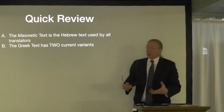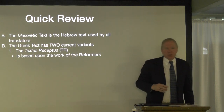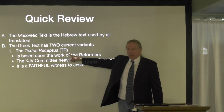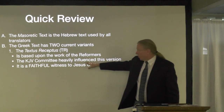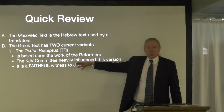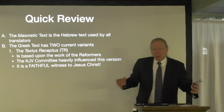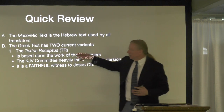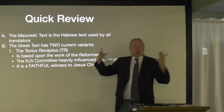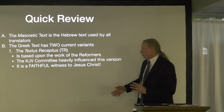Now, the Greek text, we have two current and competing versions of the Greek text. The Textus Receptus, and that's the one that's used by the King James. I believe it's used by other translations too throughout the world. But most contemporary translations use a different version. The Textus Receptus was actually something different than what the King James Version used. It was actually the version that Theodore Beza wrote, but the King James Committee so influenced our understanding of the Greek text that it became their copy, which is not completely the same as Theodore Beza's, but it became the Textus Receptus, and that's what it's called today.